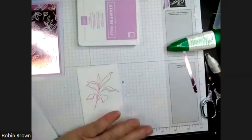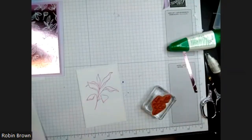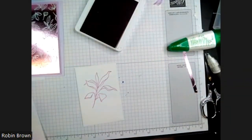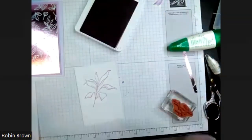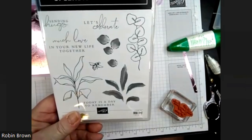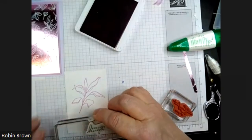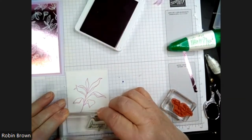And there's another stamp that we're going to use. I don't know why I closed that stamp. Back it up. This is not the one I want, of course. It's Sending Hugs, and it is also from the Splendid Thoughts. We have that down in this corner, like so.